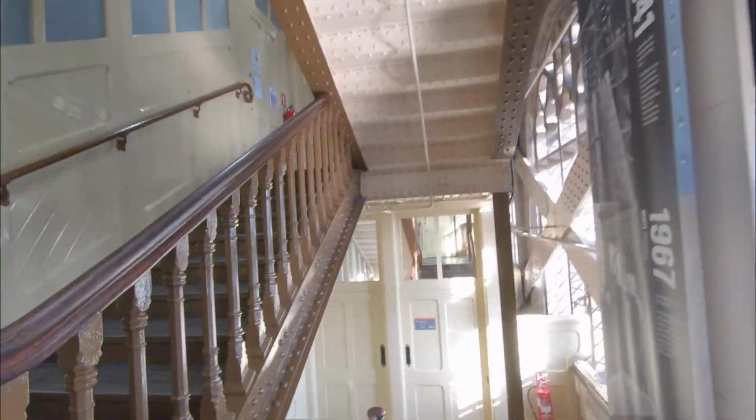Tower Bridge glass floor, it was amazing. Now we are going to watch the lifting of Tower Bridge. It will be amazing. Let's go, there's only 15 minutes.